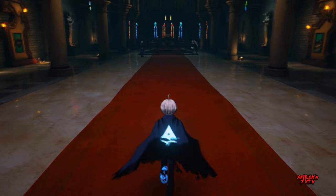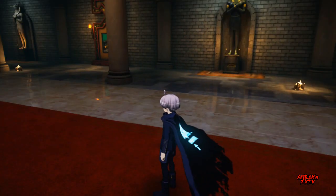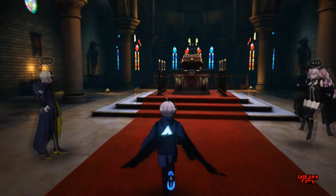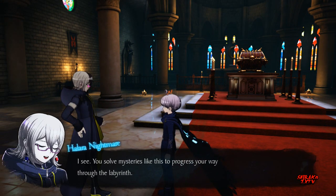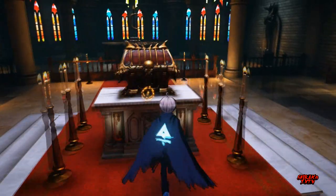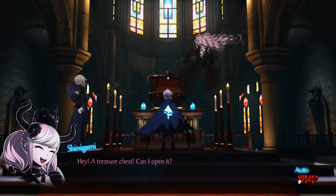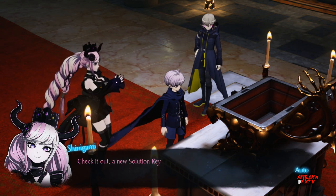So now... Wow. Let's keep on going and see what we can find. I see. Wow! Hey! A treasure chest! Can I open it? Check it out! A new solution key!